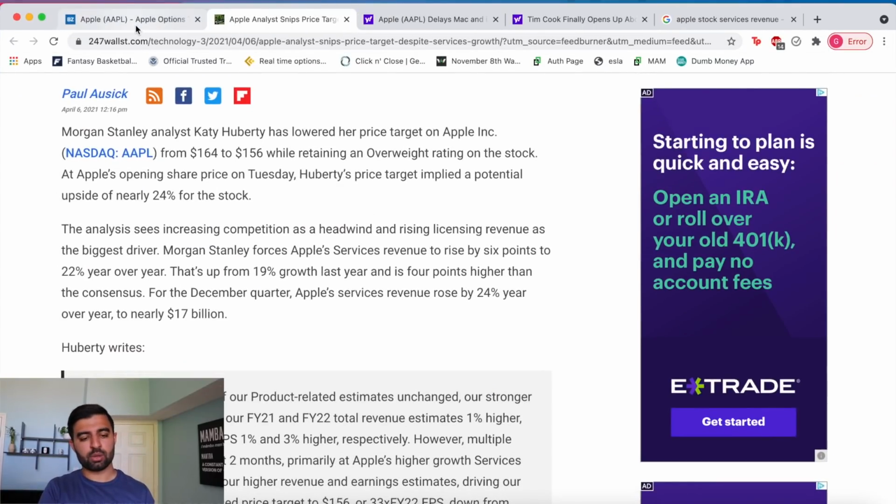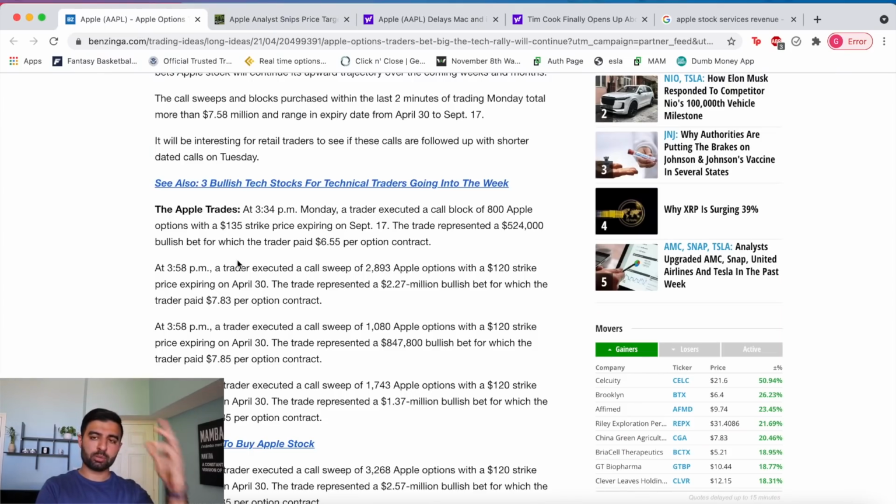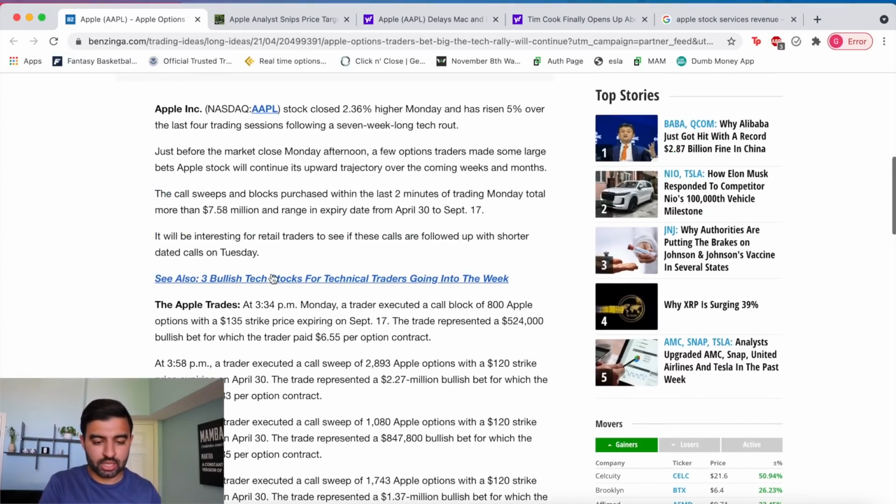So the first thing that I want to mention is, we talked about earlier this week how some options traders are betting big on Apple. What does that mean? That means they're going out and buying calls, and tons of them. So if we take a look here, a lot of this happened Monday, and Apple has gone up already since then. So a lot of these options are very profitable already. So don't look at this and go, oh, I should buy Apple calls, right?